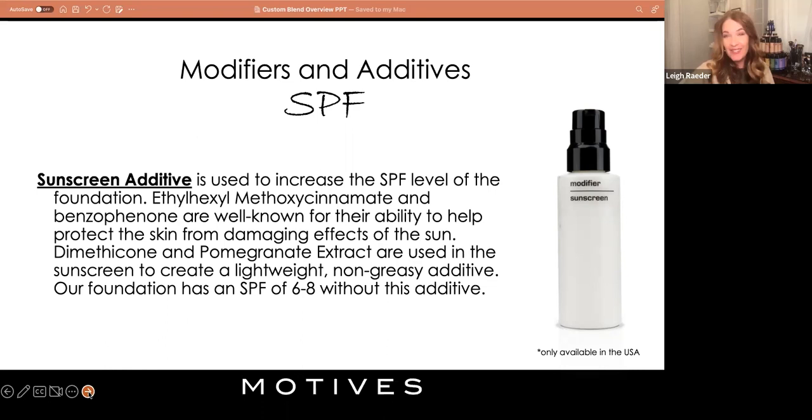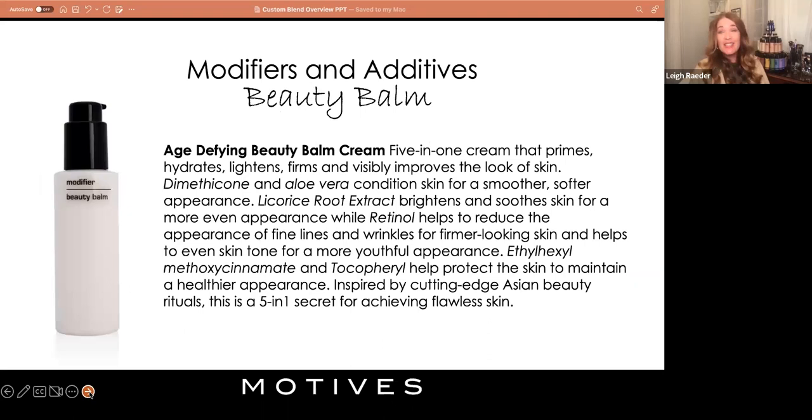That's what I really love about it because I do not like greasy products on my skin. So I love that this SPF option, you get that protection without the greasiness. This is one of my favorite additives.